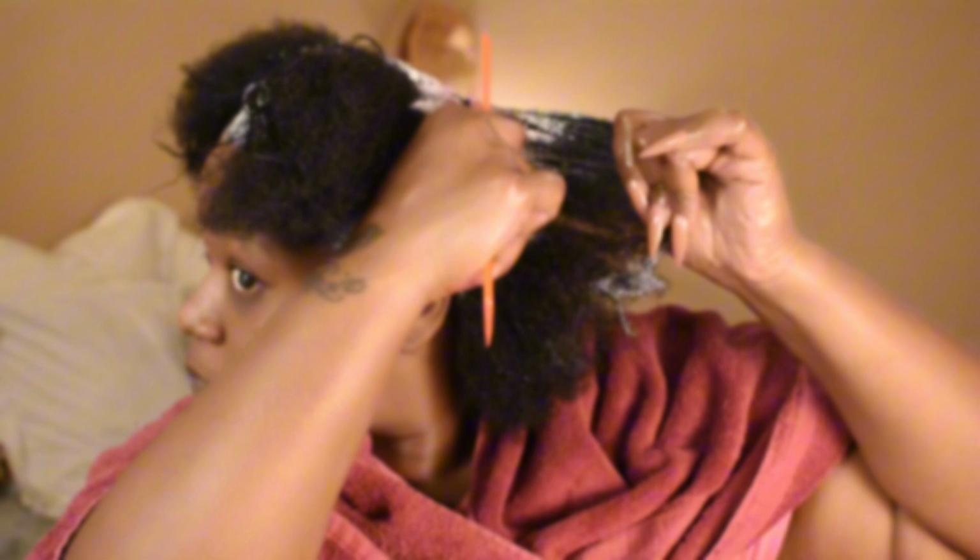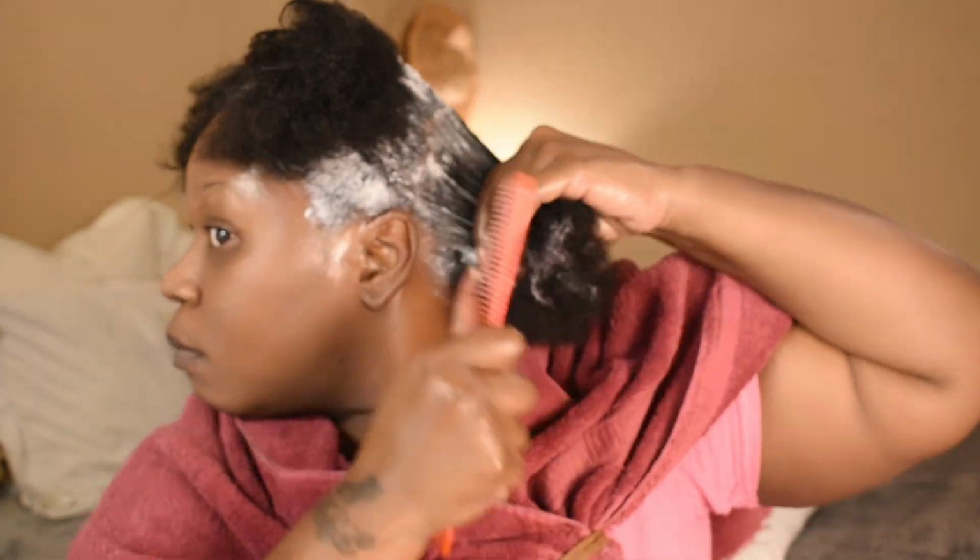So since I had on stiletto nails, the gloves that I had, holes poked immediately through. So I'm just going to base my hands with Vaseline to go ahead and do the comb through.